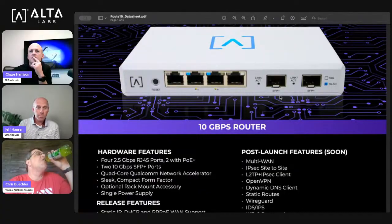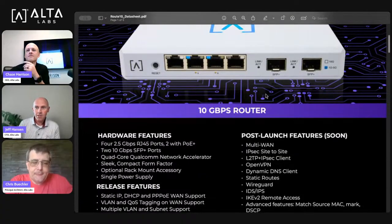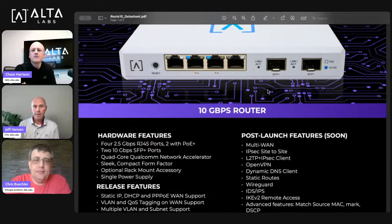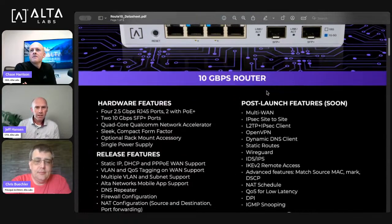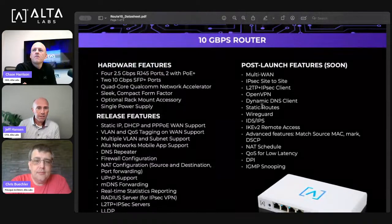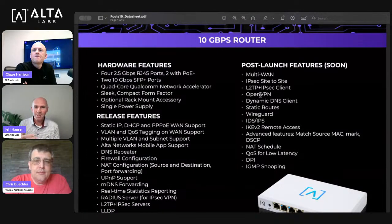You can jump in anytime you want, Chris, but I just want to go through some of the features. This is straight from our data sheet, which you can download from our website. It talks about all the features that are available right now, as well as those that are coming very soon. We hope to launch all these over the course of the next few months. We don't have specific dates on everything that's publicly shared, but expect to have all of these ready to go by the end of the year.